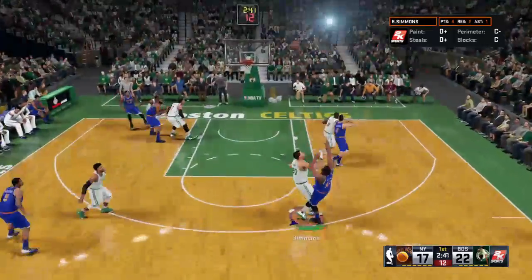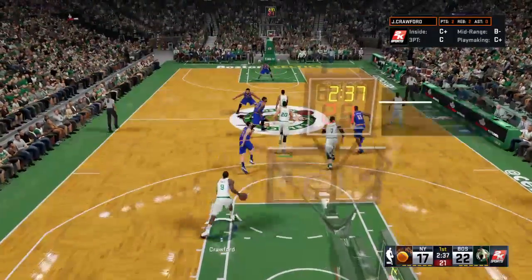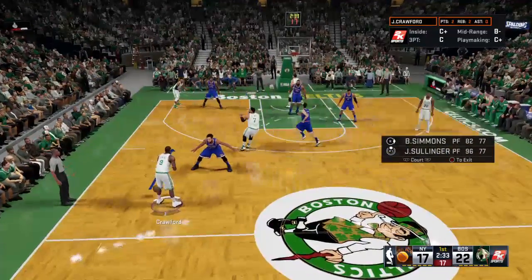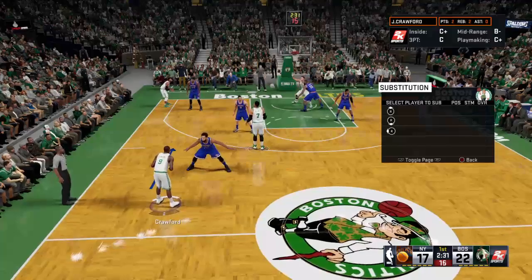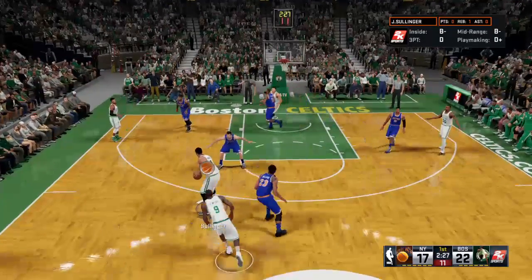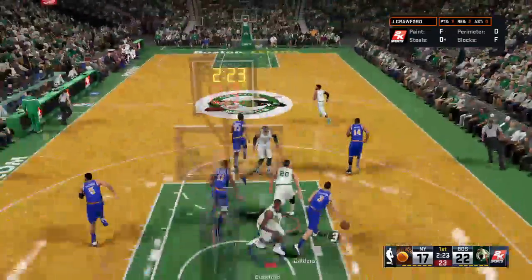Now here's Williams. He's had some playing time, but no scoring yet from him. Well, I like the defense there. Right up in his grill, didn't give him a chance. Crawford with the ball. Sullinger outside. Back to Crawford. It's stolen by Calderon.